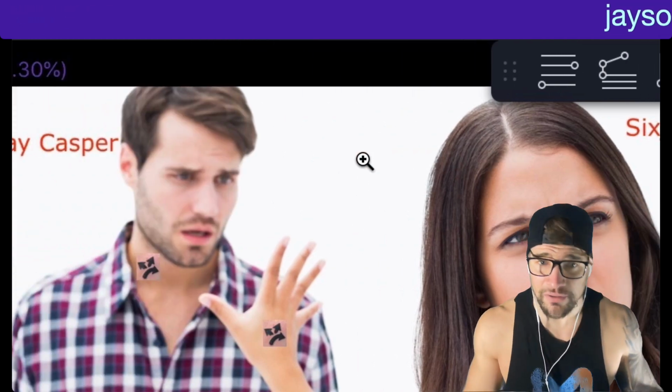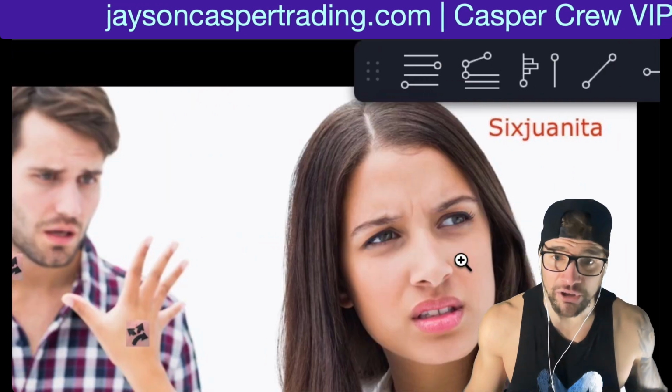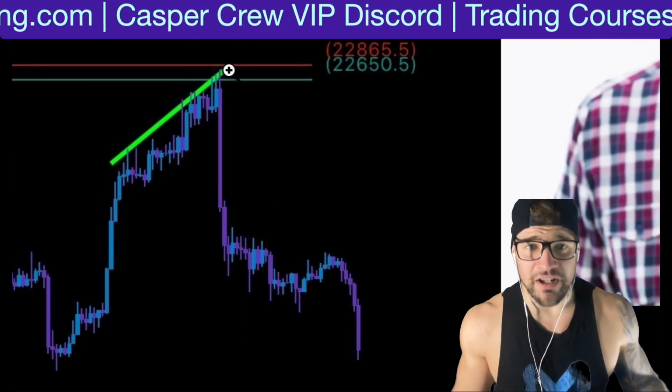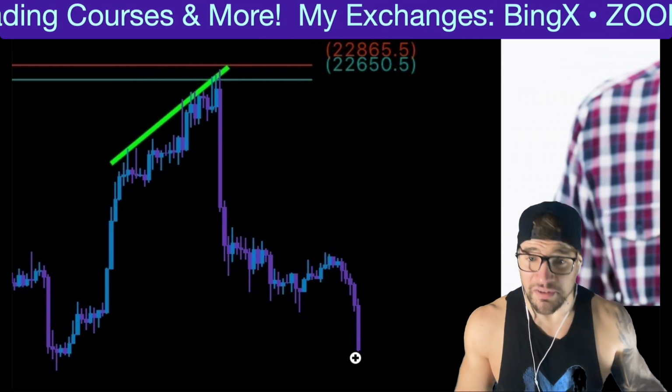So when I asked her out, I thought she was going to say, "Oh, of course, Jason, I'll be your girlfriend." Instead, she gave me the hand, she gave me the face, she looked away from me, and here's actually a graph of my emotions. The initial heartbreak, bam, purple candles, bear flag, and then once I realized, wow, she's really not going to go out with me, another move to the downside.